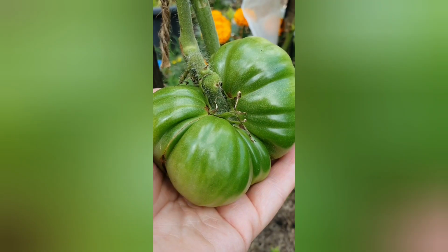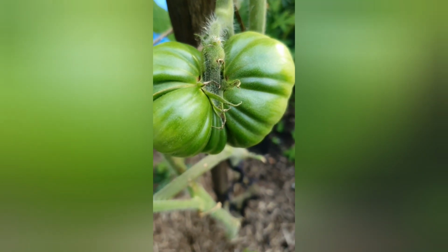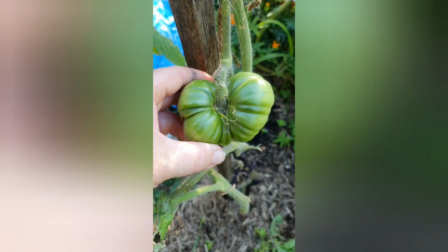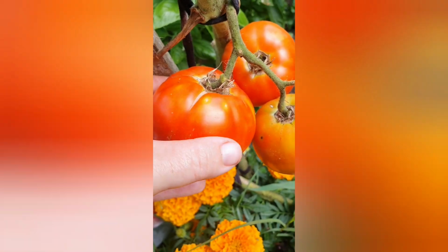Here are two signs that I look out for to tell when my true green tomatoes are ripened. Firstly, the skin changes from a dark green to a lighter shade. Secondly, when ripe, green tomato varieties feel the same to touch as a ripe red tomato.